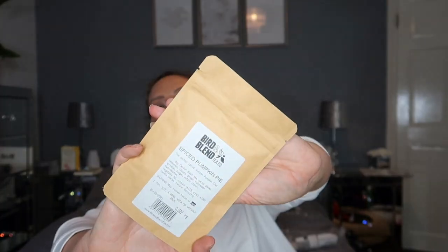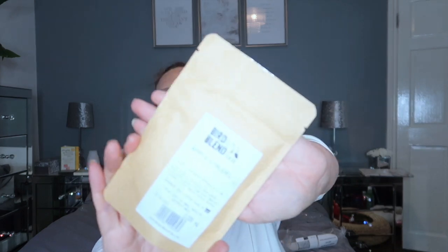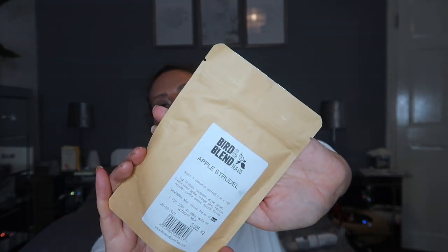And whilst we're on the subject of drink, I popped into one of the local tea shops, that's the word I was looking for, shops in Nottingham called Bird and Blend, and I picked up a couple of, they say sample size in there, but these are both seasonal. I picked up spiced pumpkin pie and also apple strudel. You can pop into the shop if you're local and they actually do tastings, so you can try the tea before you buy.